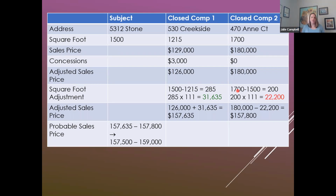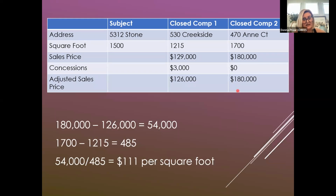We've got a range now, and this is me rounding: 157,635 to 157,800, we could probably round up. I would report a probable sales price to my seller, based on the difference of square footage, based on these comps, of 157,500 to 159. Julie, can you go back to the previous page just so I can take a picture?